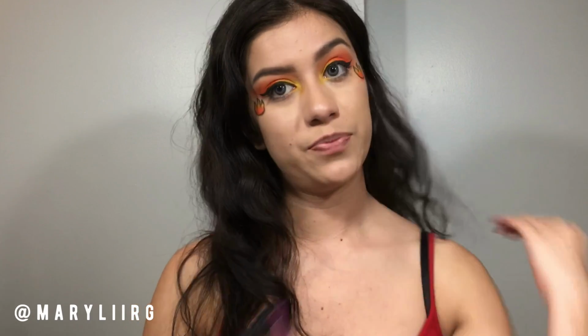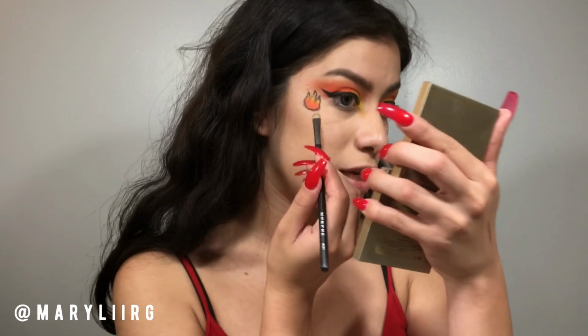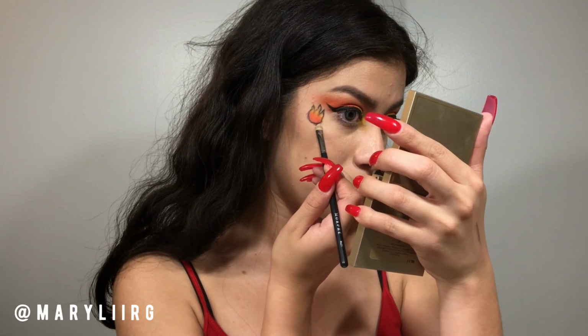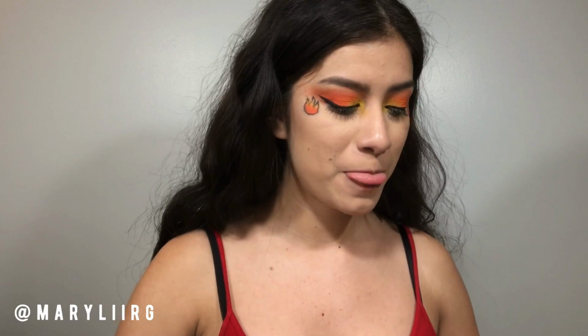Oh, God help me. Grabbing a small concealer brush and a concealer palette by Shani Cosmetics. I'm going to grab some concealer and just clean up the edges. We got fire emojis, guys! Yay! The next part will be trial and error. I'm trying it out. I'm probably gonna have an error. Y'all figure it out, okay?